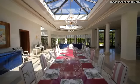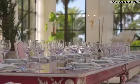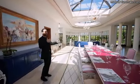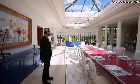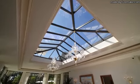Again, scale is astonishing. I love that they went with a little bit of a colorful finish here. Every single chair has a different pattern. I love this light purple color that they have for the dining table, 2 chandeliers, and again, that skylight is bringing a ton of natural light.